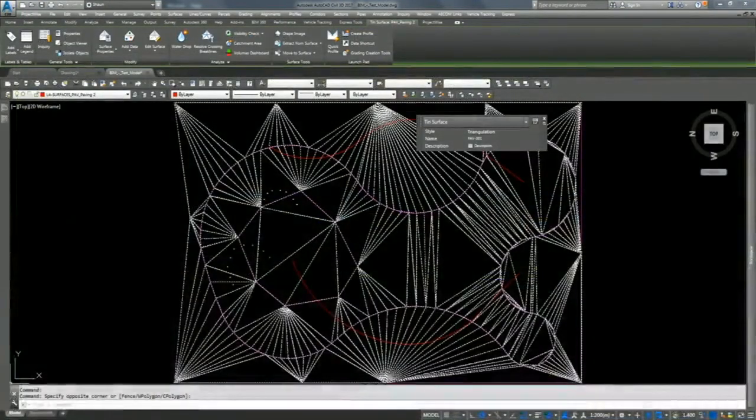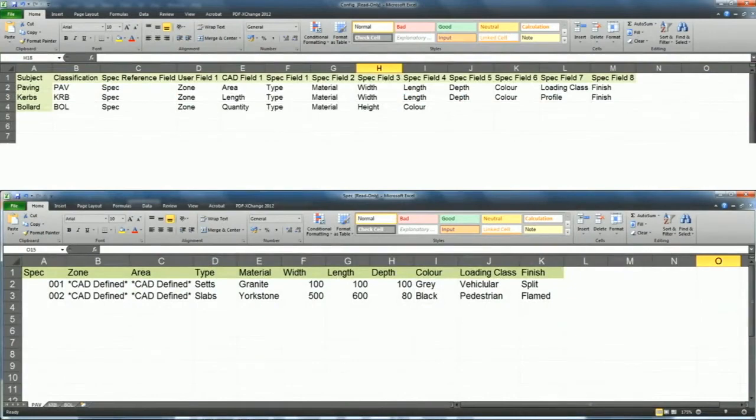Hang on 2 seconds. That wasn't meant to happen. There's just more text that I can't see.